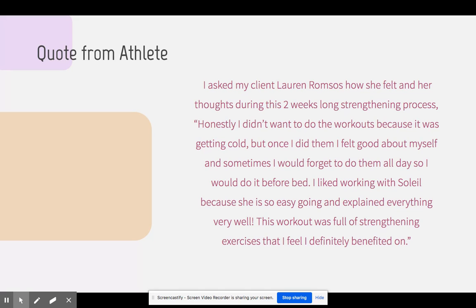She said, and I quote, "Honestly, I didn't want to do the workouts because it was getting cold, but once I did them, I felt good about myself. Sometimes I would forget to do them so I would do them before bed. I liked working with Soleil because she is so easy and explained everything very well. This workout was full of strengthening exercises that I feel I definitely benefited from."